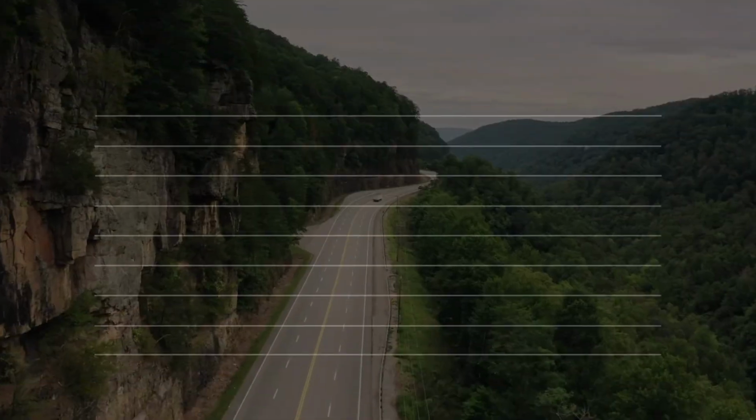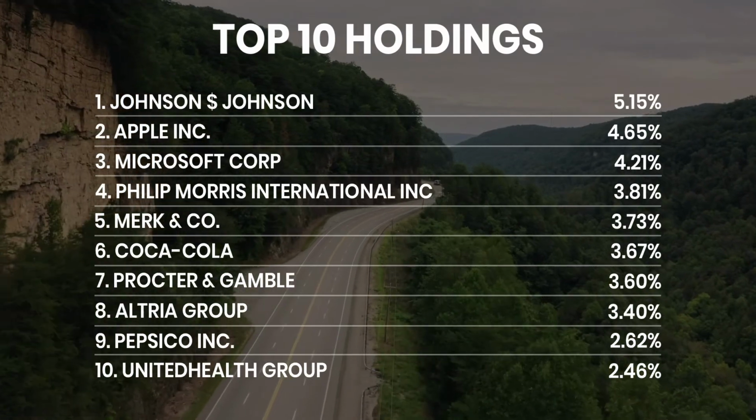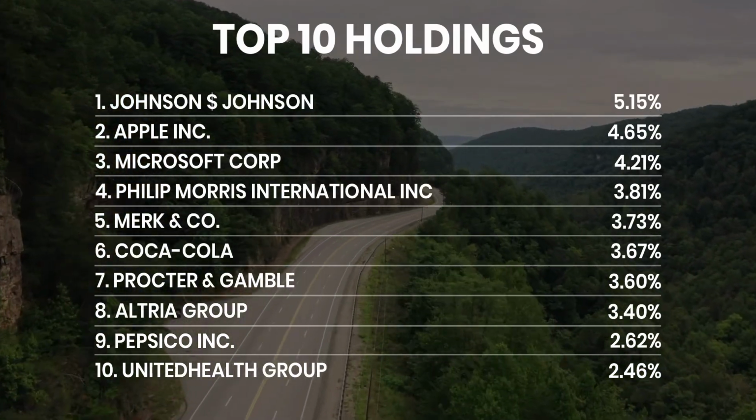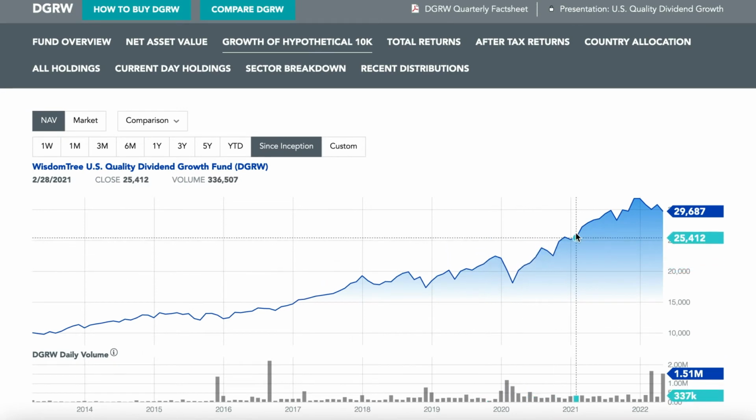This ETF was founded in 2013. It's comprised of over 300 stocks, and its top 10 holdings include companies like Johnson & Johnson, Apple, Microsoft, Merck & Company, Coca-Cola, Procter & Gamble, and more. In terms of its performance, since the inception of this fund, it has an average annual rate of return of 13.26%. Had you invested $10,000 10 years ago, you'd be sitting on just under $30,000 with this investment.